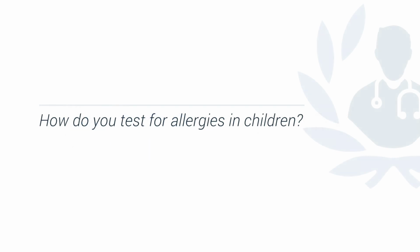There are three ways of testing allergies in children. One is a blood test, second is a skin prick test, and third is an oral food challenge. In the blood test, we take the blood from the child and we test for any number of antigens that we suspect can be causing problems. In a skin prick test, we take the antigen and we do the skin prick. We prick the skin with all these antigens and we read the results in 15 minutes.